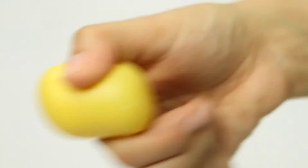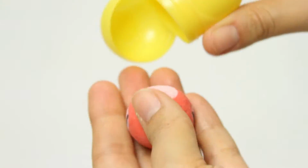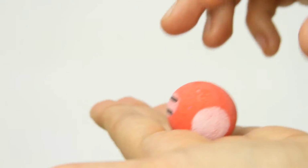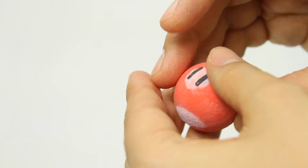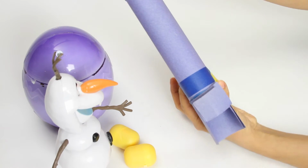Yay. Sounds like something real fun is in there. Let's see. Ah, it's a bouncing ball. Wow. Not too much bouncing. How about this one? Let's do it!